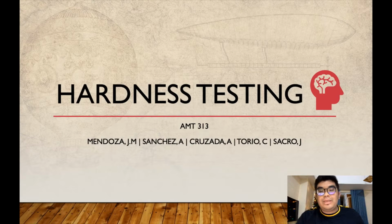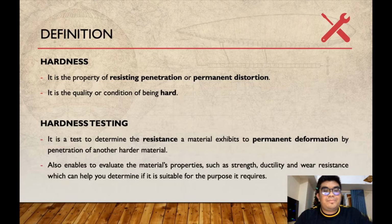My name is Arki and I'm going to discuss hardness testing. Before we go deeper, let us first define the terms. So what is hardness and hardness testing? Hardness is a property of resisting penetration or permanent distortion. It is the quality or condition of being hard.